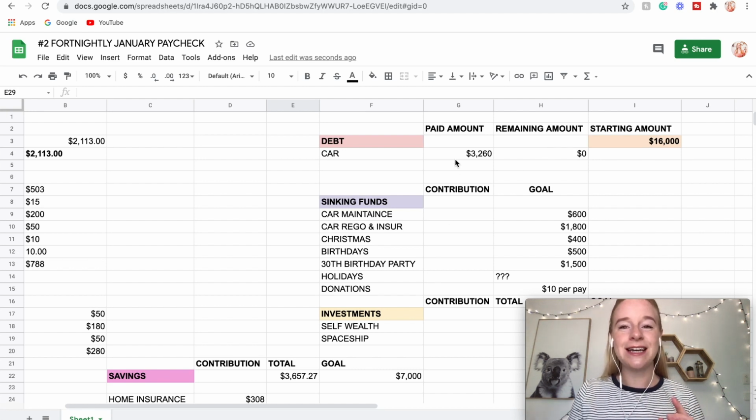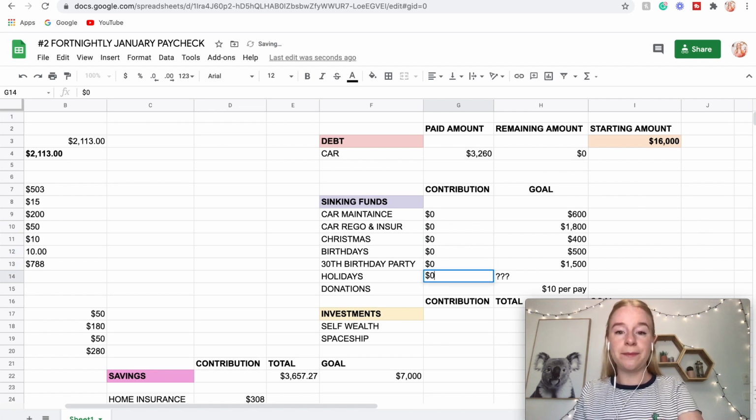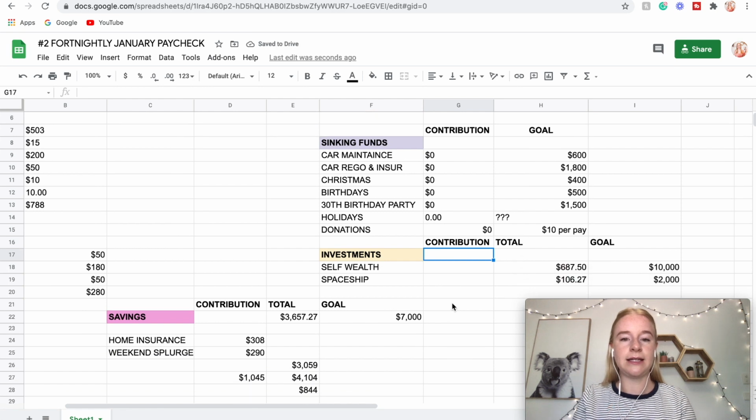Now, because I did take that $3,260, which is a huge amount of money, I'm not contributing anything to my sinking funds yet. That's next fortnight that I will start to really do that, because like I said, I just want to get rid of the debt. Debt isn't something that you particularly want to have. So I just wanted to get rid of that completely. In terms of contributing to my investments, again, I'm not contributing anything yet.